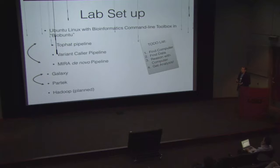So if I wasn't sure about the best workflow to process Ion Torrent data, lo and behold, Partek has their own pipeline, which I'll show in a later slide that they published. It turns out that pipeline is from a white paper that Ion Torrent published. But again, there are a lot of different ways that you can set this up. And Hadoop, that's something I'm planning very soon to try to roll out, either with LONI or with an Amazon EC2 instance.